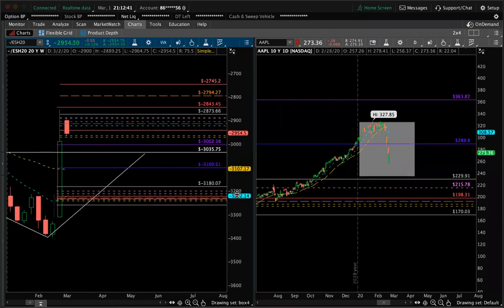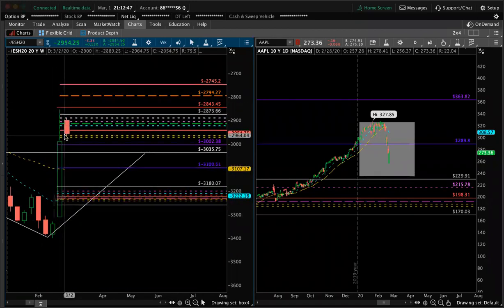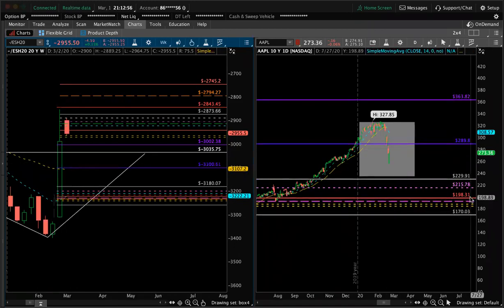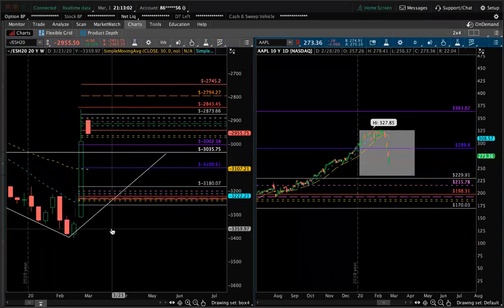I don't even care if we go inside, but actually we are already inside. It's inside the range of last week. Just want a retest of this 3002. So like 290. Take some 290 calls for Apple. Wonder what they're gonna be. It's gonna be nice.